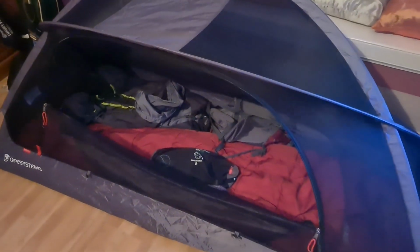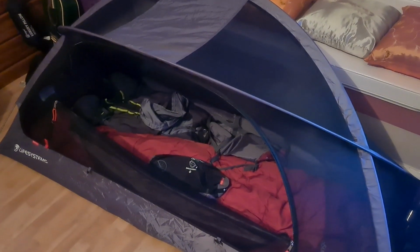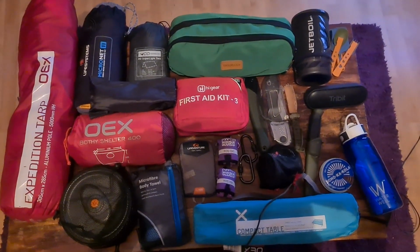And I think the bag for it's over there. Yep. So the tent pretty much fits in that small little thing. Really can't wait to use that again. So let's have a look at what else we've got.